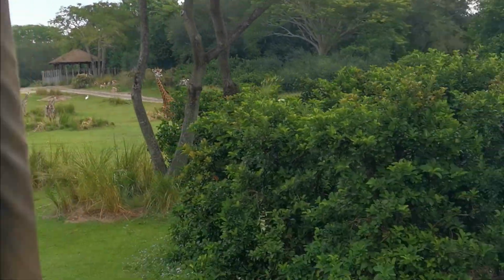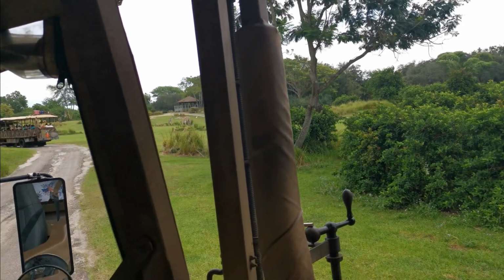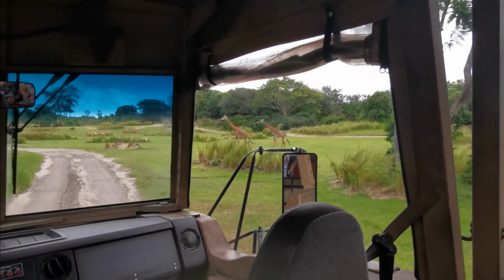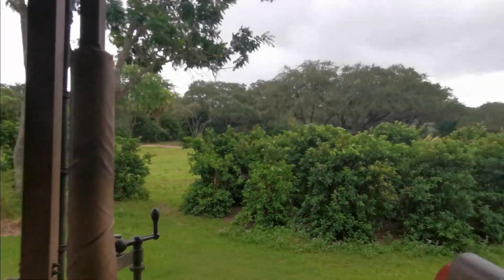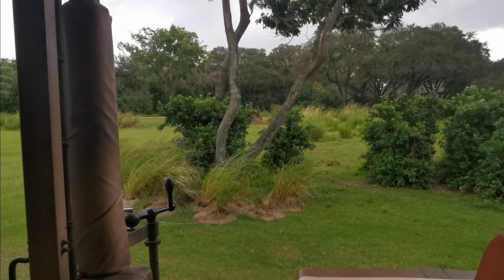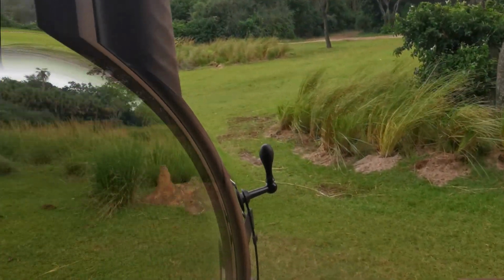Now, baby giraffe, which it looks like there's actually a few young ones out here, are born around 6 feet tall, so it's a pretty good size from the start. Females give birth standing up, so they do drop about 6 feet down to the ground.